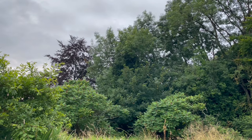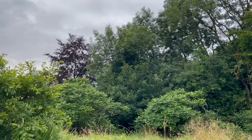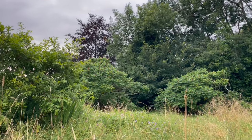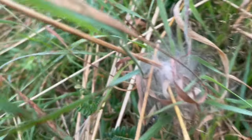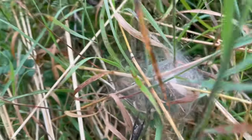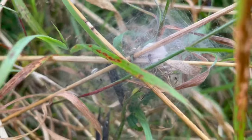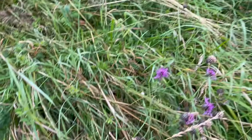The wood dove. Gone quiet, or wood pigeon. Look at this spider nest right in under there. The place is littered with spider nests at the moment. They're all over the place.